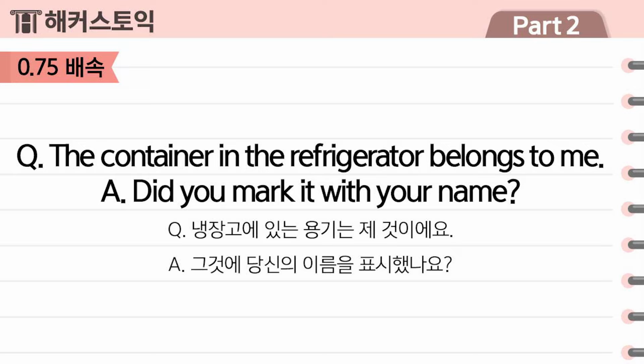The container in the refrigerator belongs to me. Did you mark it with your name?